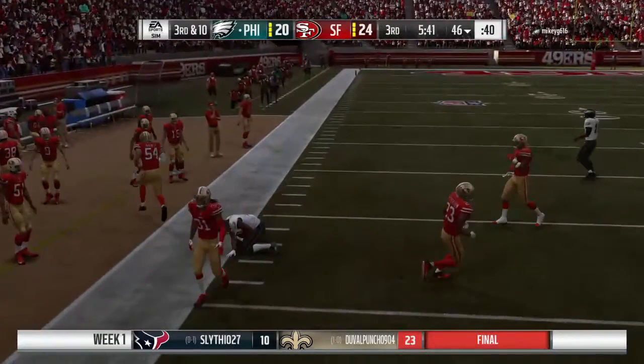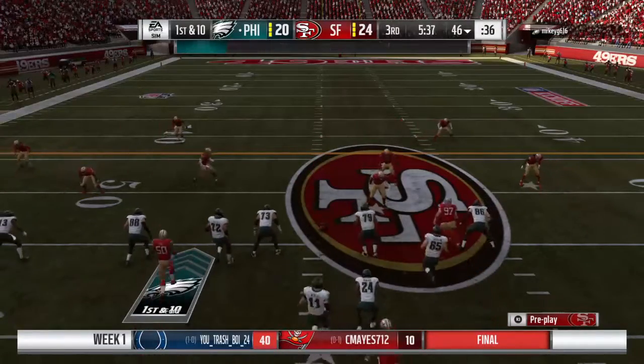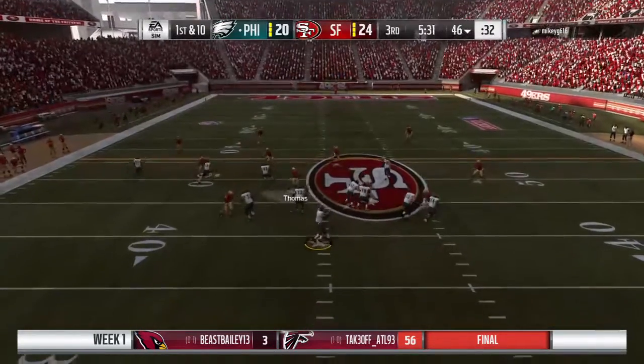Aguilar has it. And the play goes for 19 yards. Gives him a new set of downs. He's such a good route runner. Shows it there on 3rd down. Very proficient and a good pass.